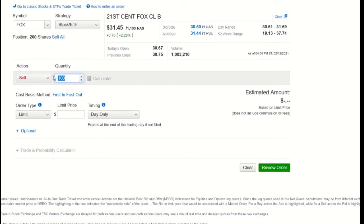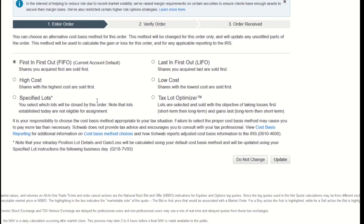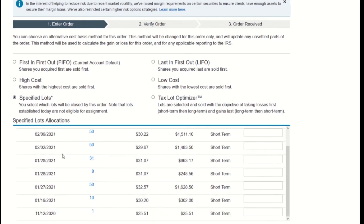But if I wanted to sell, let's say, 20 shares of stock, I can click into the first in, first out, and what I can do is modify it. So it says, do you want to do first in, first out? That's the account default. Do I want to do it based on high cost? Do I want to do it last in? But what I want to actually do here is use specified lots. So I'm going to click into this, and then it's going to show me the different lots that I can sell. And again, we've already talked about the fact that on January 27th, I've got these 50 shares here that I have a loss on.